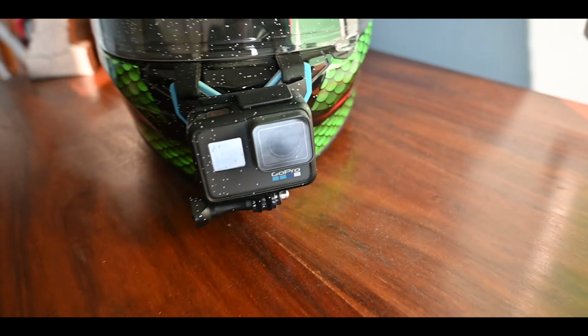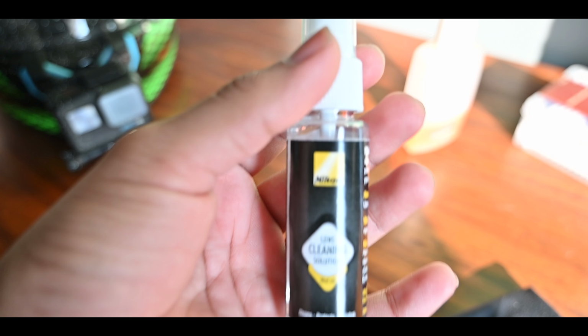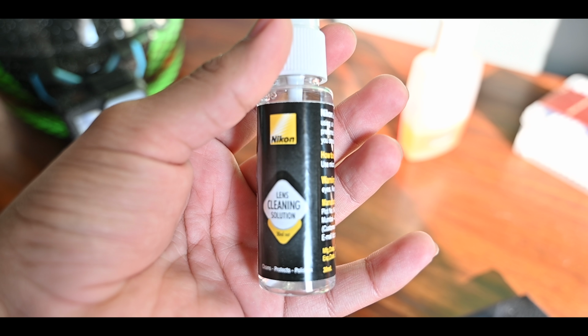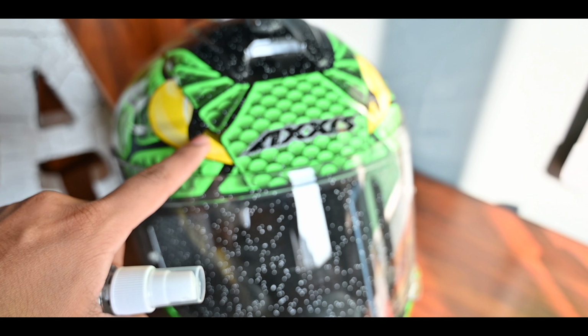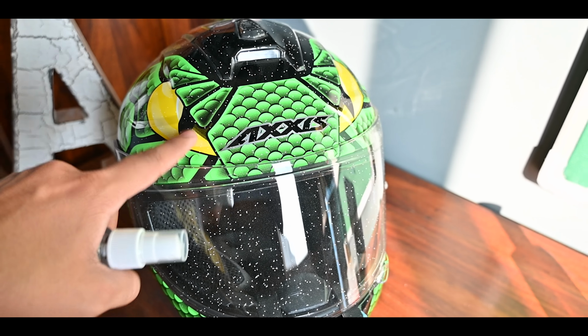I also have all the cleaning equipment here. So we've got my mom's nail polish remover for the windscreen and the lens, then lens cleaning solution from Nikon. Let's see, I think I'll use it on the top of the helmet wherever the paint is, because nail polish remover will just rip off the paint. Then some cotton swabs for the vent and the chin vent here behind the GoPro, and a lot of cotton. So let's go further and clean it up.